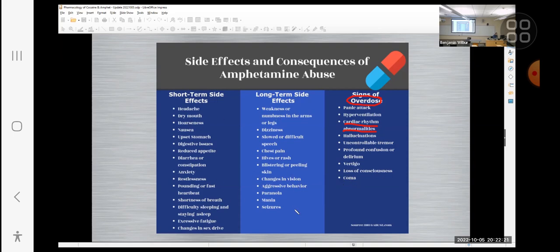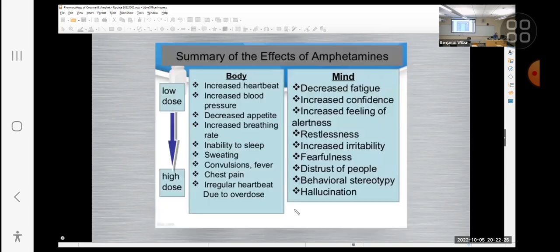And you guys can read through the list. I don't think it's that surprising as to what the short and long-term side effects are. And then this is just talking about how dose affects what the effects will be, of course. And one of the earliest effects on your body is an increase in your heart rate, followed by things like blood pressure increase and appetite decrease and breathing rate increase.